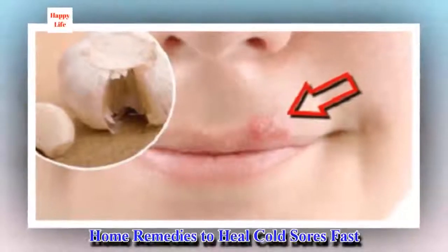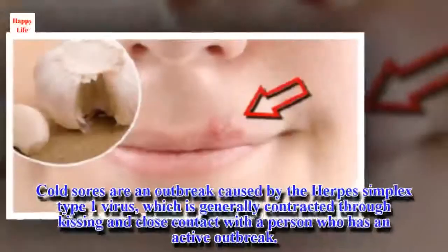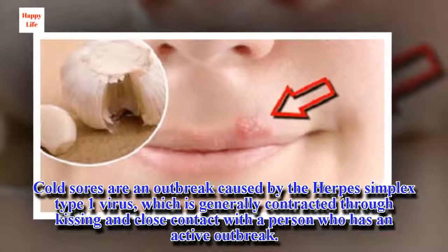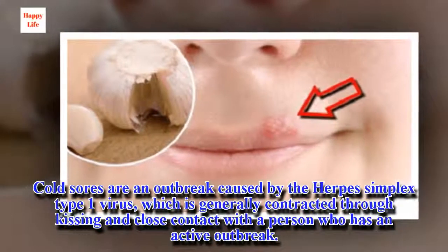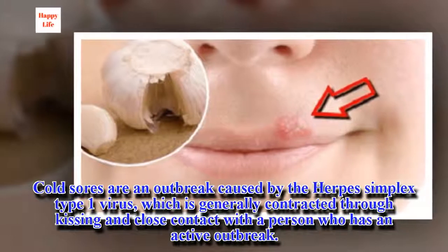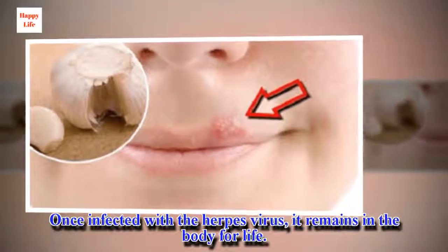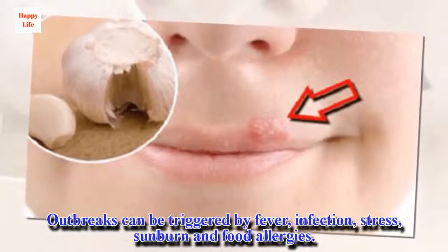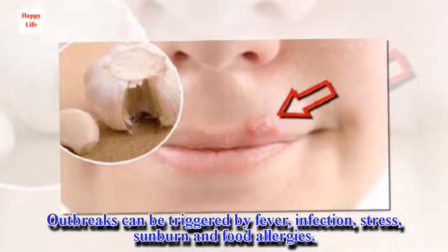Home remedies to heal cold sores fast. Cold sores are an outbreak caused by the herpes simplex type 1 virus, which is generally contracted through kissing and close contact with the person who has an active outbreak. Once infected with the herpes virus, it remains in the body for life. Outbreaks can be triggered by fever, infection, stress, sunburn, and food allergies.